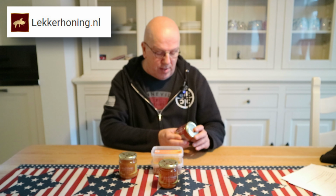Okay, so let's have a look at the honey that I got in front of me, right? So this one right here is Spanish flower honey, okay? Now I tried it and this has a very, very strong taste. It's spicy, not as in herb spicy, but it's strong, right? It smells strong, it tastes strong. And if you're into that, then great.